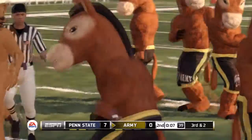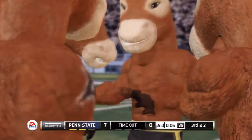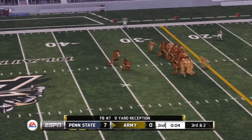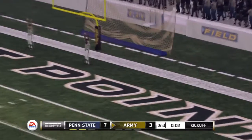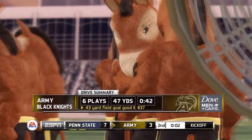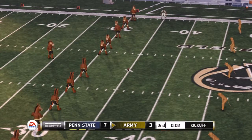Hits him hard at the 26-yard line. Army's out of timeout. The field goal unit's out on the field, and they're going to try to get these guys 3 points before halftime. It has the distance, and he just drilled it from long range. Boy, he had plenty of distance there and pushed it through. Very impressive leg strength. 7-3, Penn State.